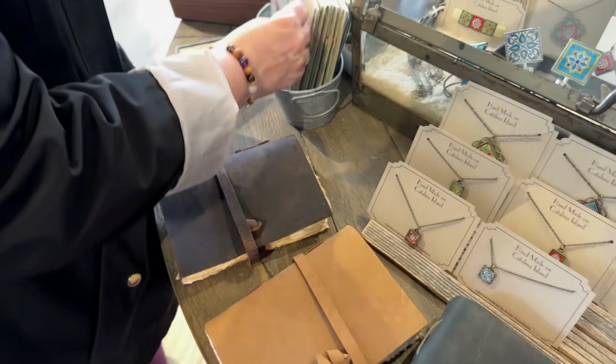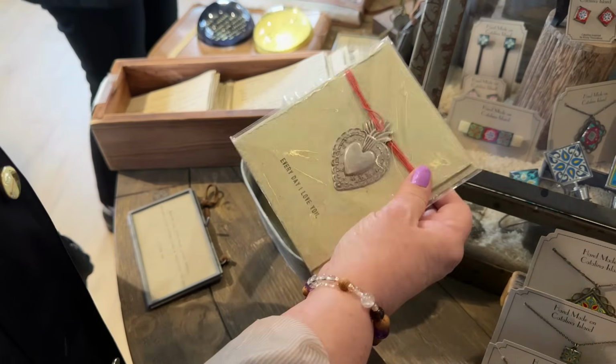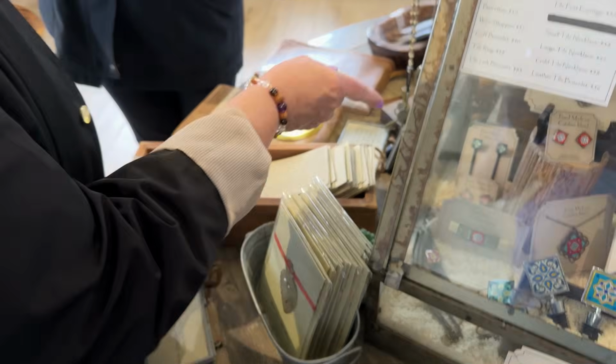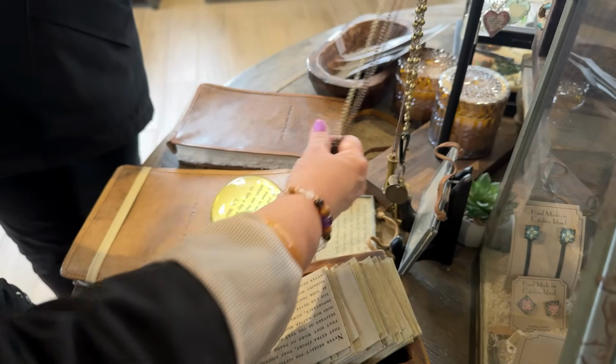And what are these? Every day I love you. Isn't that sweet? They're just cards. They are. I love that. And look at these pendants here. The mermaid pendant. Quite fun.